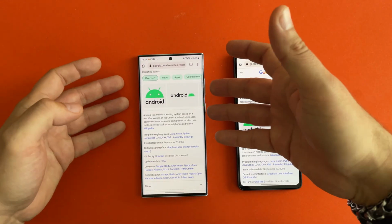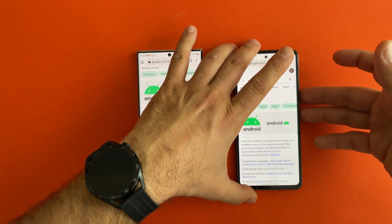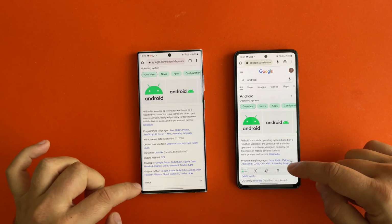Now let's check the screenshots. I'm going to do a screenshot here. Okay, very nice picture. Let's do the screenshot here as well. Okay, the same behavior, guys, it's there.